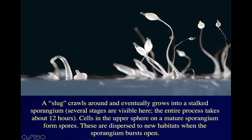At the far right, you can see very thin little stalks with ball-shaped sporangia up at the tips. The cells in the upper sphere form spores. When the sporangium dries out and bursts open, the spores go drifting off on air currents. They disperse to new habitats, and if all goes well, if they drift onto a new place that's got plenty of food, the spores will open up and the amoebas will come crawling out and resume their free living existence.